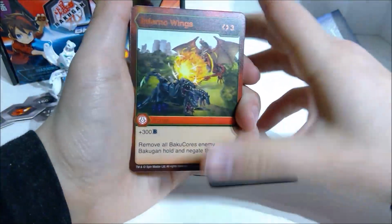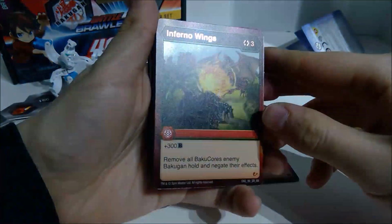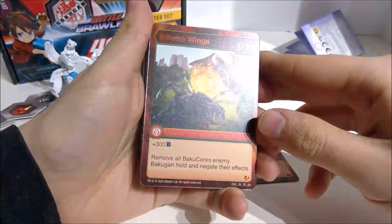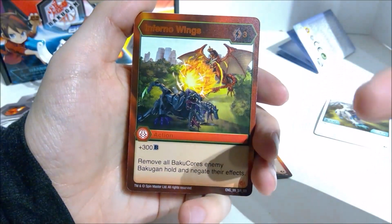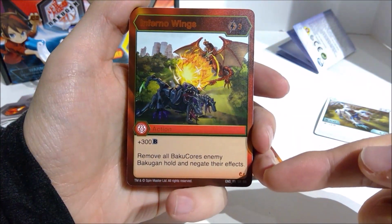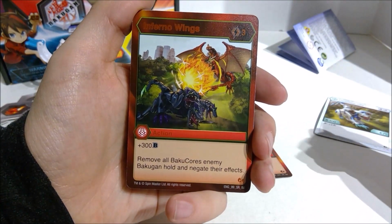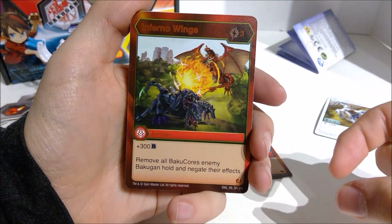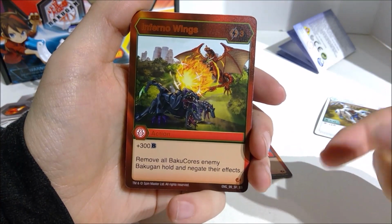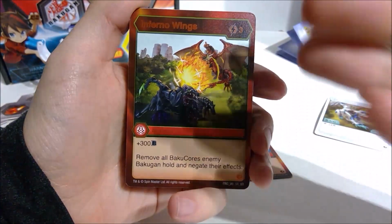Ooh! We have Inferno Wings. This is a super rare, you can see down there, because it has foil for the text, which is a lot better in my opinion. So 3 energy plus 300 B power, and it removes all Bakukors enemy Bakugan hold and negate their effects. So like I said earlier, when you win a battle with your Bakugan, it keeps that core when you put it on the card. So that means when you do like team attacks, it's going to add up all the cores and stuff too. So this would actually just remove all of that.